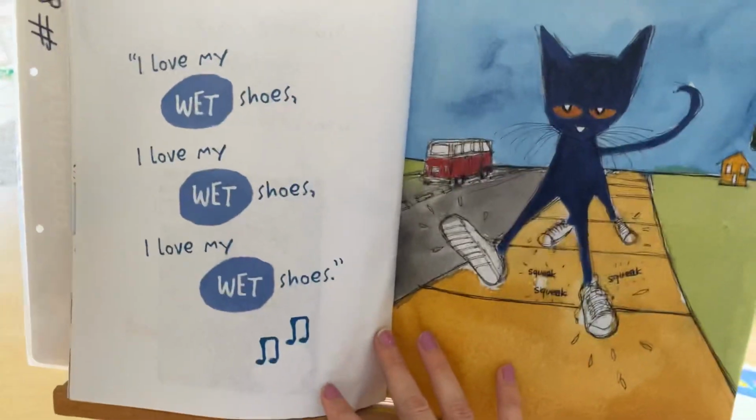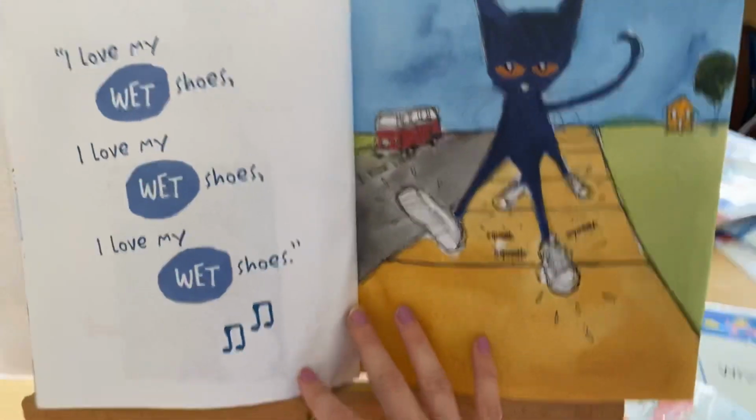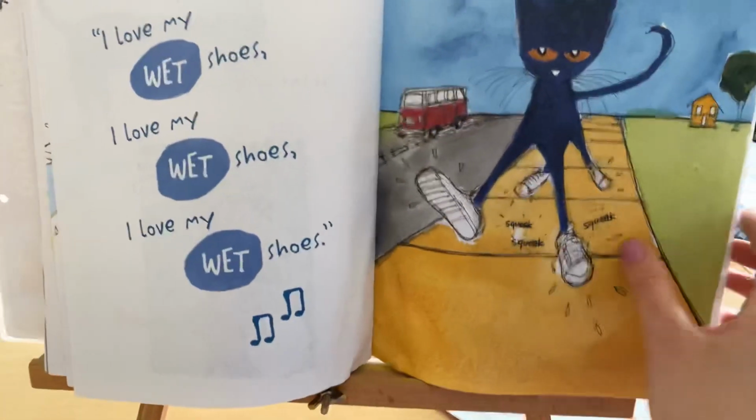I love my wet shoes. I love my wet shoes. I love my wet shoes.